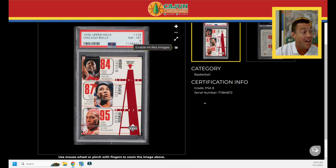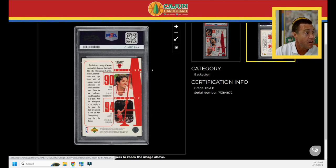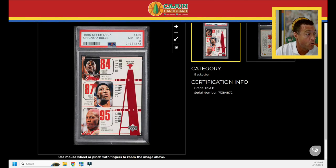The next is, had this in a PSA 10, needed it in a PSA 8. Again, it features the Bulls starting 5: Jordan, Pippen, Rodman here for a 96 Upper Deck, with Kukoc and Ron Harper on the back. And it even shows you how they got there and when they got there. Jordan, of course, was drafted in 84 with the 3rd pick of the draft behind the Dream and the great Sam Bowie, University of Kentucky shout out.